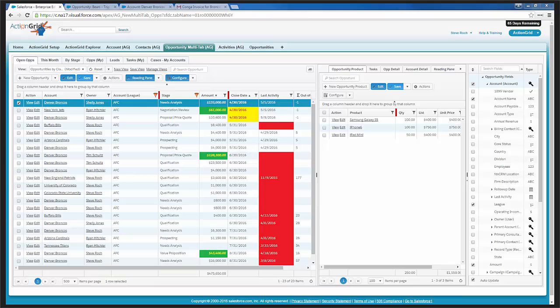Awesome. What about Lightning? Is ActionGrid Lightning compatible? ActionGrid is absolutely Lightning compatible. You'll see the look and feel there made it very easy. We were one of the top 10 first apps to get Lightning certified because all we had to do is change our font style and we were already fit. We're already Visualforce pages. Those pages can fit nicely into the Lightning interface on the record detail, and they fit in the app menu very nicely as well. So fully Lightning certified.